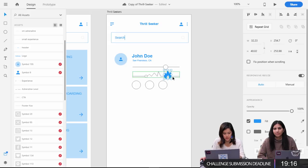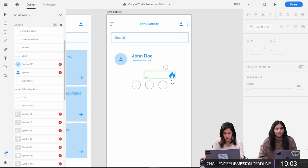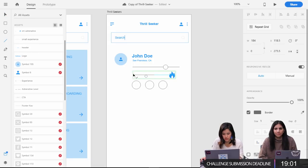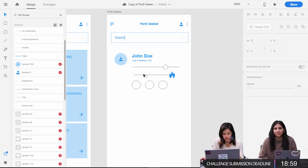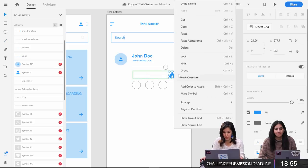So actually, I'm going to X that out. We're going to double click on the symbol to make sure it shows up within the symbol. Maybe it's just like this. I think this might actually work a little bit better. Get rid of that. Let's just do a little line, a lot cleaner. Let's bring this to the front.